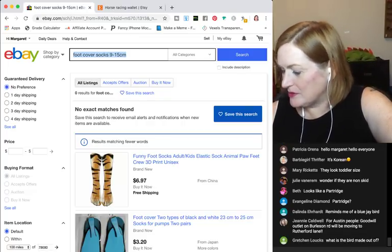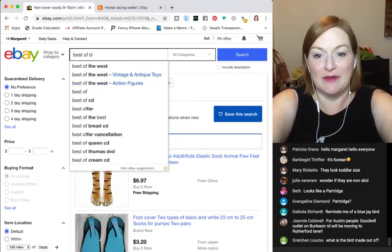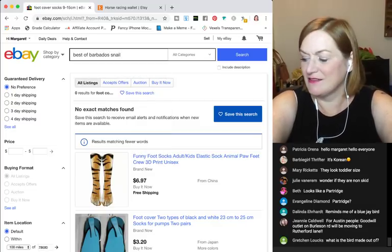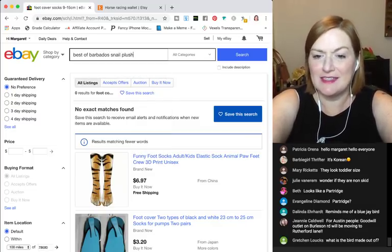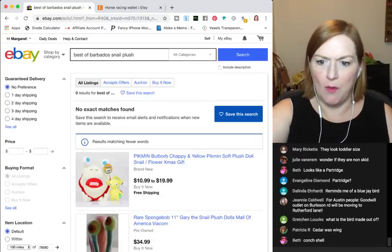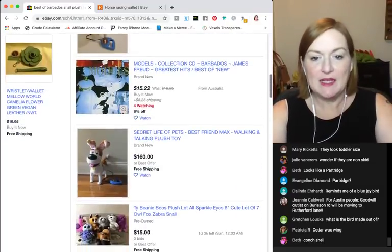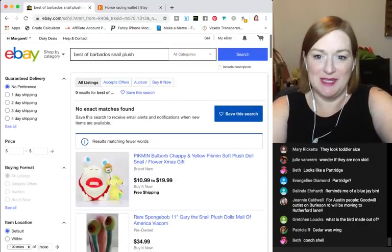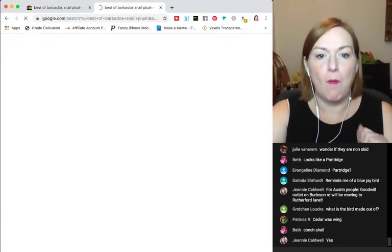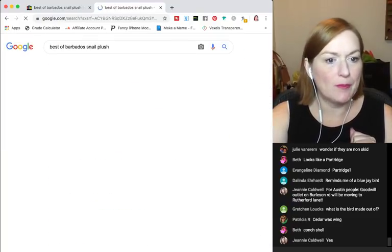Best of Barbados snail plush. Here we go. Best of Barbados snail plush. Sea snail? Snail? Oh, what have we here? Because I don't see snail plush very often. So let's do a Google search. How about that? And see if we find it. I don't find it.